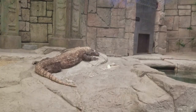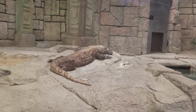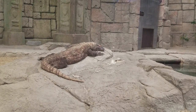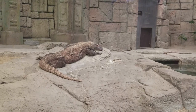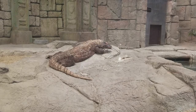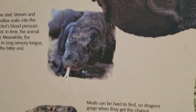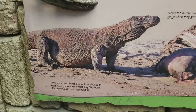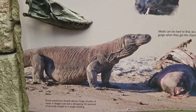Very nice. And the Komodo dragon right there. The reflection makes it look like he's on fire, but he's not actually. That's just a reflection of light, thankfully. Looks really bad on the camera. Or actually might be on fire. It is a dragon after all. Very nice.